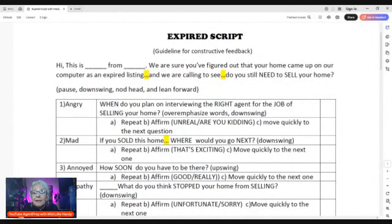Okay, so again, this is an expired script by Mike Ferry, and it has a guideline for constructive feedback. This is a script that we write every day. We practice it on our own, and we practice it with other realtors. So we act as the listing realtor, calling the expired, and the other realtor is acting as the seller. There are also presentations that we watch on Friday, and I will do another video on that.